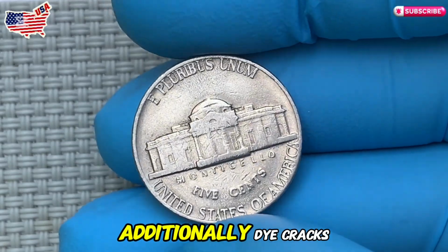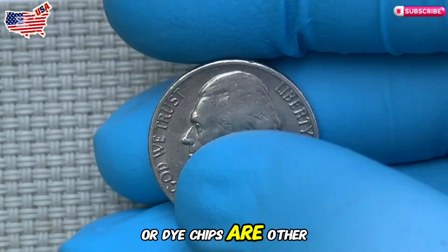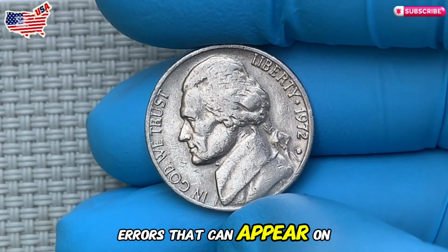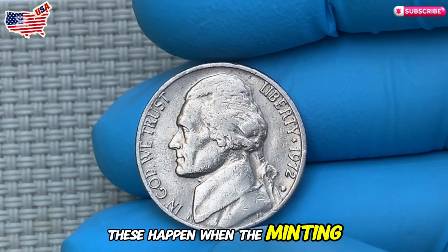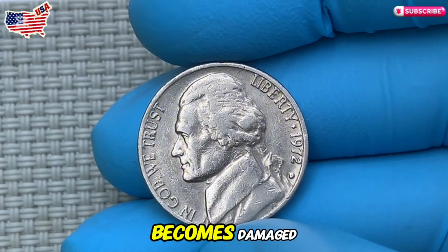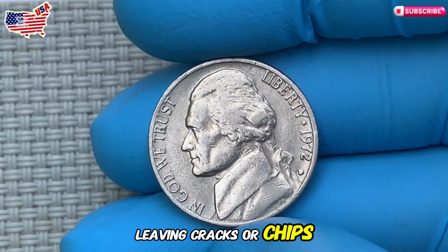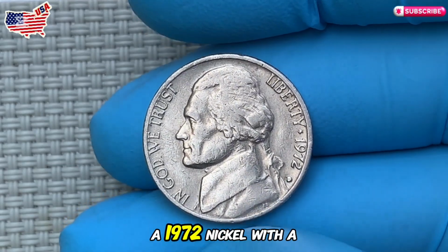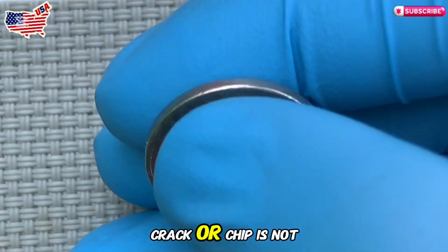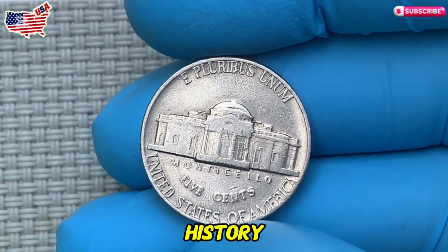Additionally, die cracks or die chips are other types of minting errors that can appear on the 1972 Jefferson nickel. These happen when the minting die used to create the coin becomes damaged, leaving cracks or chips that are then transferred onto the coin. A 1972 nickel with a noticeable die crack or chip is not just a unique piece of history, it's also a highly sought-after collectible.